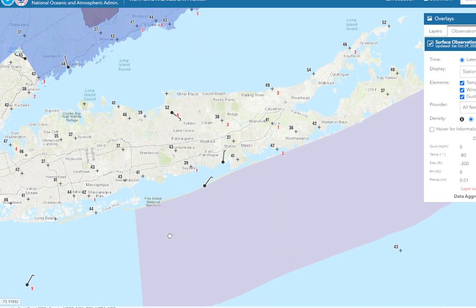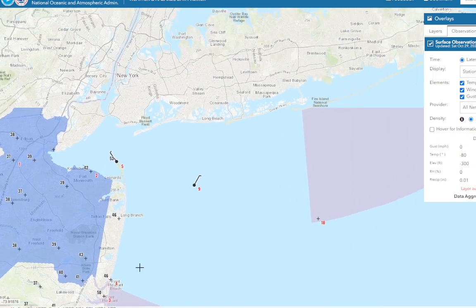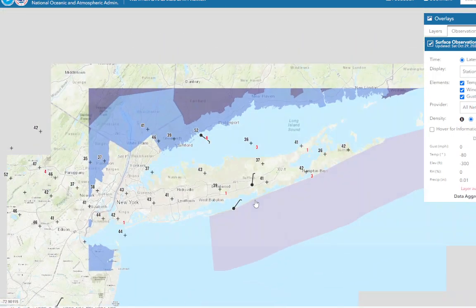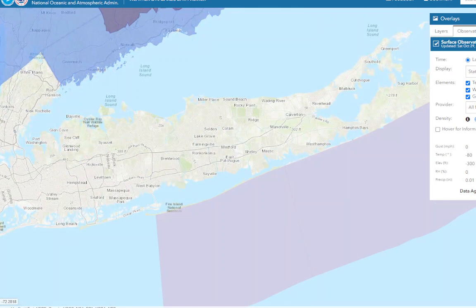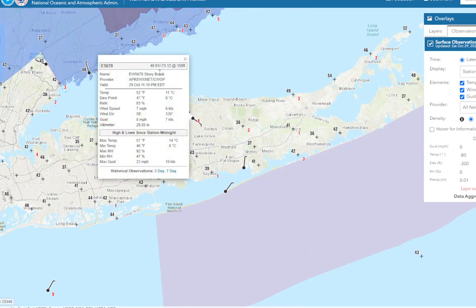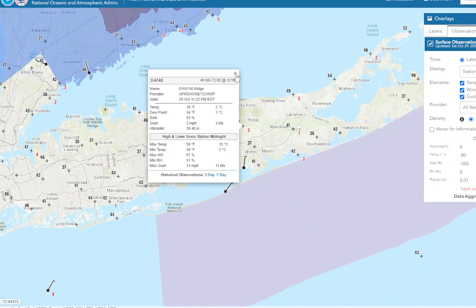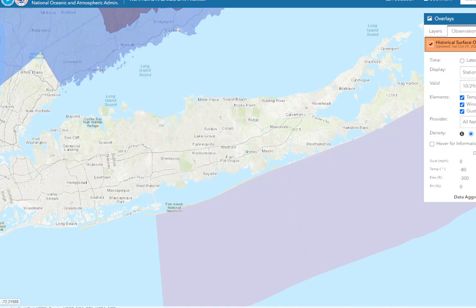Obviously, we have dry air in place, clear skies, light winds, so radiational cooling is probably going to happen. That's why we have some of these frost and freeze warnings around, surprisingly not for Long Island, but interesting. And this is kind of interesting here. This station is actually at the top of the Stony Brook Hospital. That's where it's reading 52. You could see nearer to the surface where there's radiational cooling, it's down to 36. That's pretty interesting right there.